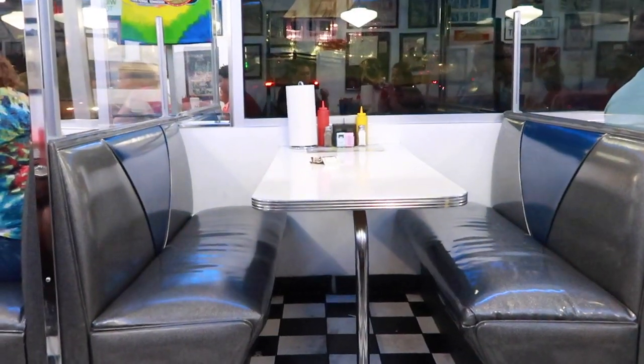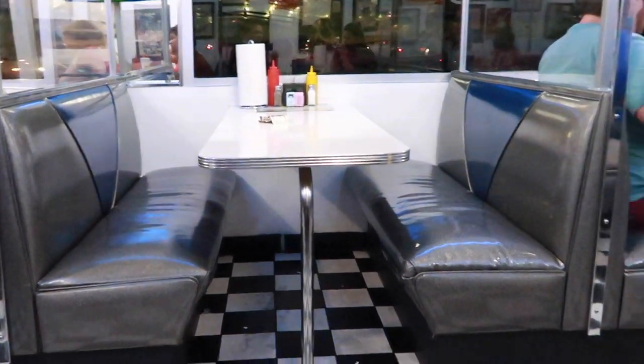So they have like four top or like six top booths if you're small over on this side. And on this side, they're like four top or two top booths if you're larger.